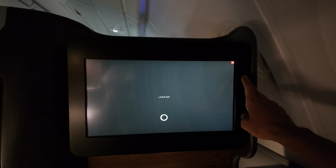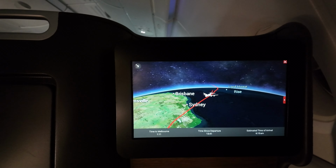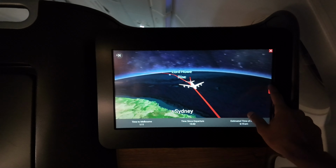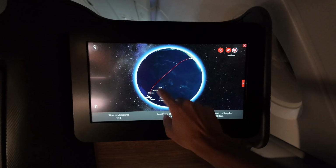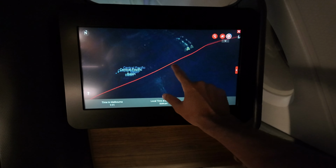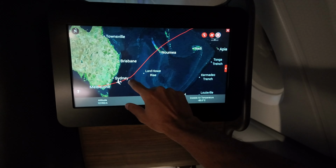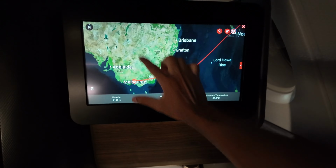I love this map, it's so interactive. So we are here right now. I will go to the total route, and so we started here over the Pacific, over Fiji, across the date line, and into Melbourne.